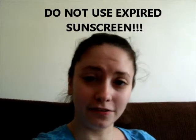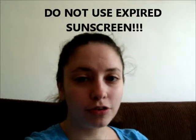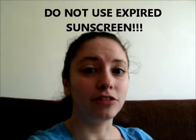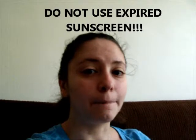So there are some things that I wanted to just share with you, some quick pointers when picking out a sunscreen, what you'd be looking for. First things first, it is important to pick a broad spectrum sunscreen because ones that are not broad spectrum do not protect against the rays of the sun which cause skin cancer. They just help to prevent sunburn.